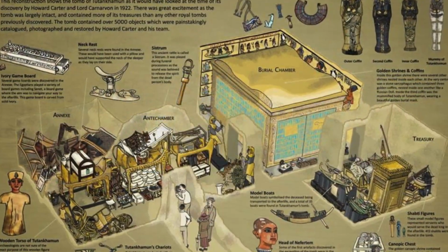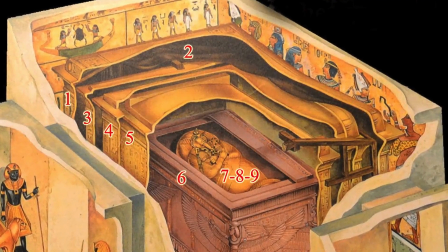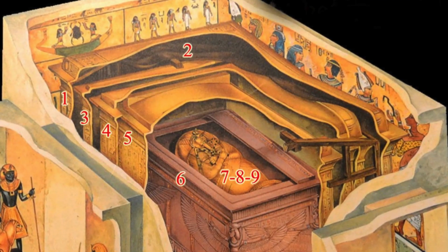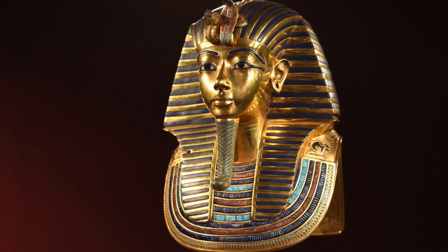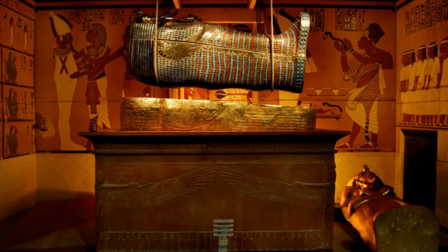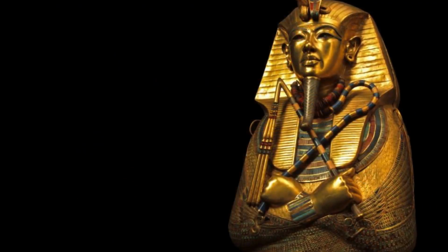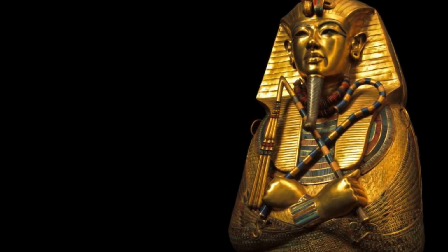The first coffin, as well as the second one nested inside of it, were wooden coffins overlaid with gold foil and designed to look like the god Osiris lying in repose. The third and final coffin was a jaw-dropper, a solid gold casket weighing 296 pounds, also depicting Osiris with the ceremonial crook and flail across his chest.